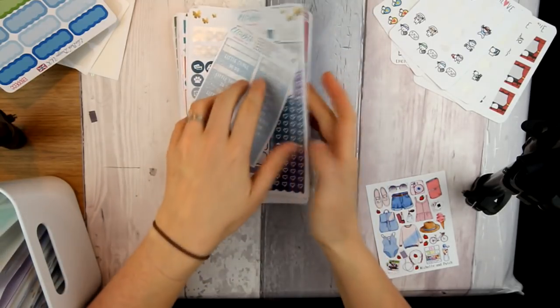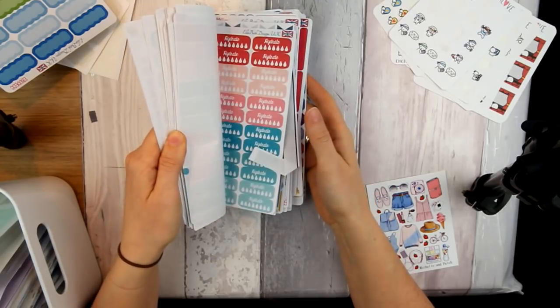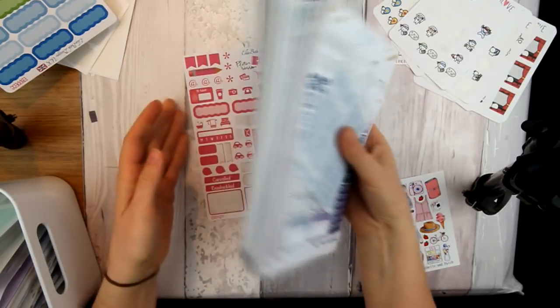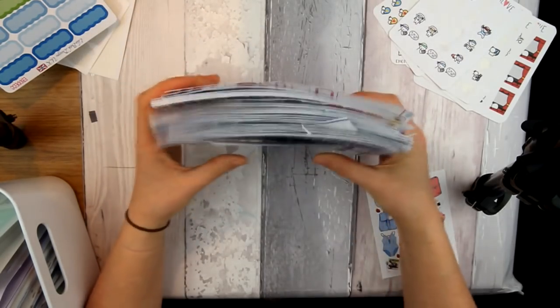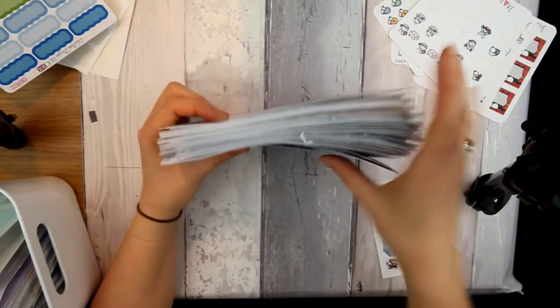And these are very old monthly colours from Erin Condren. And I used to have these in a folder, but I just ignored them. And so now I'm trying to add them. It's a lot of rainbow stickers and scallops and half boxes. And I'm trying to add them to my spread every week so that I use these up. Because they were just sitting in a folder.